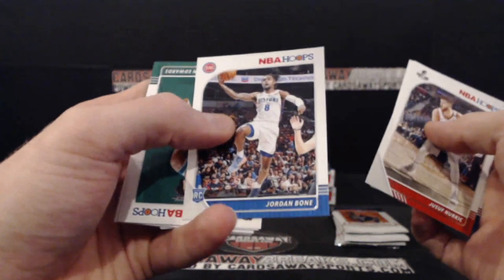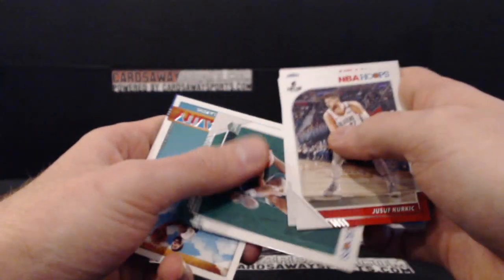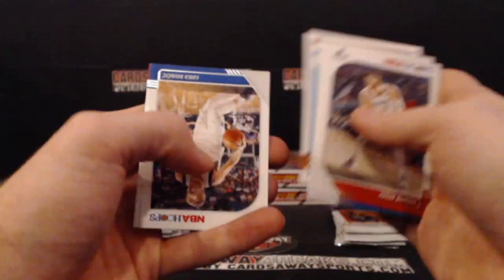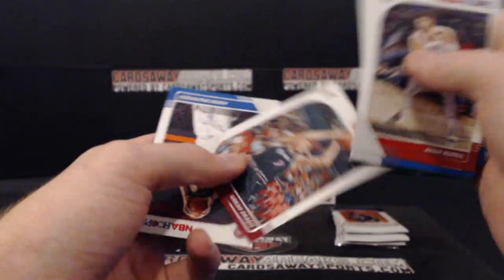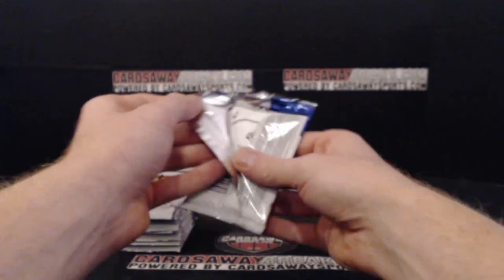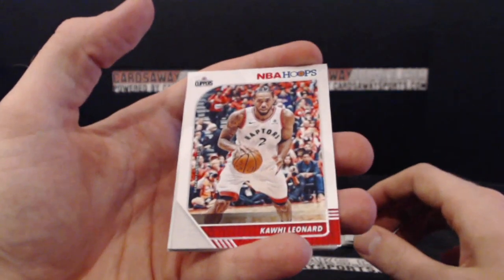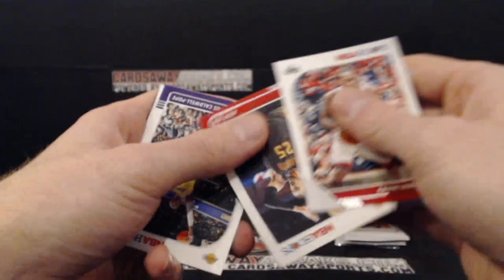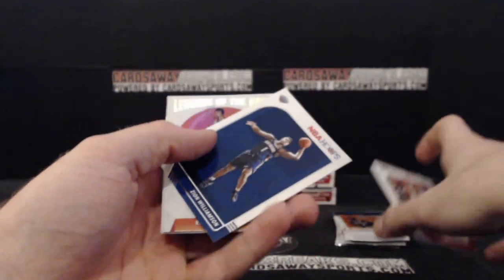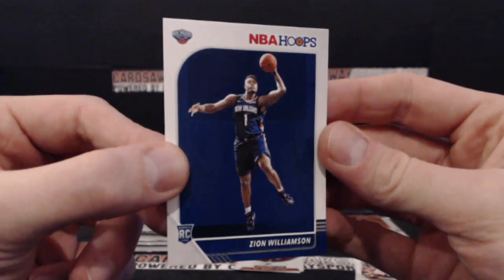Oh, come on, Sonny. Jordan Bone, Detroit. Carson Edwards, Boston. Zero Gravity, Anthony Davis. Lulu, rookie, no more. Been having a beautiful start to the season. It must be nice to play in 30 games. Make all that money. There he is. Look at that. Shaquille tributes. Zion Williamson rookie card in his Pelicans. There we go, Pellies.